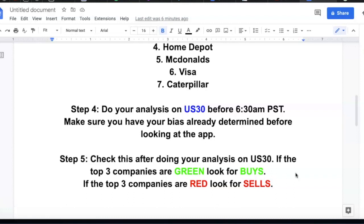Okay? Then let's say that I'm looking for shorts. I'm like, do you know what? The market's forming this reversal candle right now. It's rejecting the 20 EMA. Like, this thing is going to drop so hard. And then I go look at the top 3 companies on my watch list, and they're all red. Their percentages are dropping. I'm like, oh, perfect. It's aligning with my bias. That's absolutely perfect. This is awesome. So that's how we're really going to be using this app.